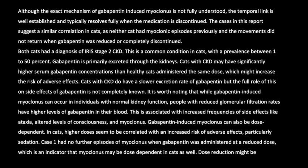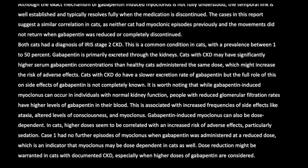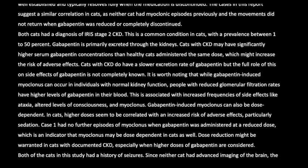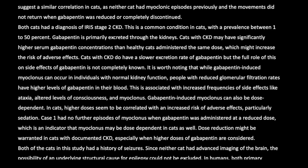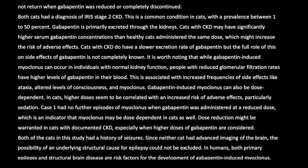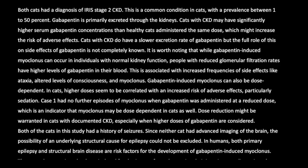Cats with CKD do have a slower excretion rate of gabapentin, but the full role of this on side effects of gabapentin is not completely known. It is worth noting that while gabapentin-induced myoclonus can occur in individuals with normal kidney function, people with reduced glomerular filtration rates have higher levels of gabapentin in their blood. This is associated with increased frequencies of side effects like ataxia, altered levels of consciousness, and myoclonus.